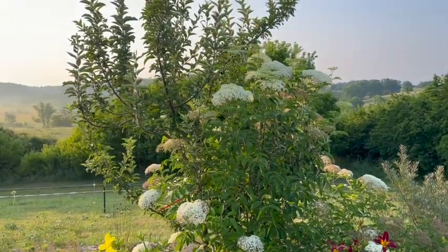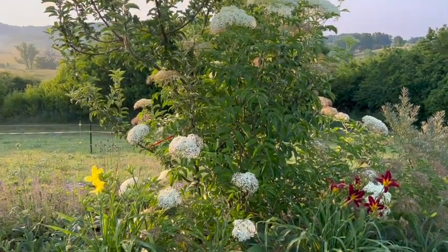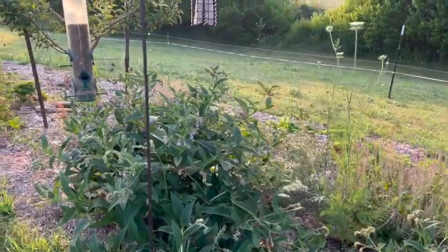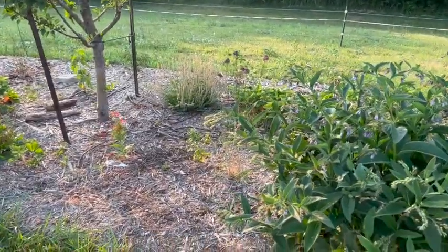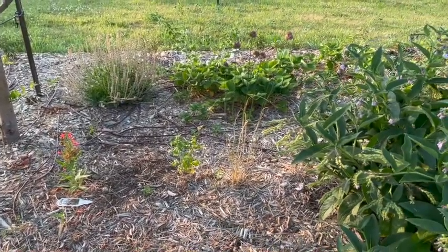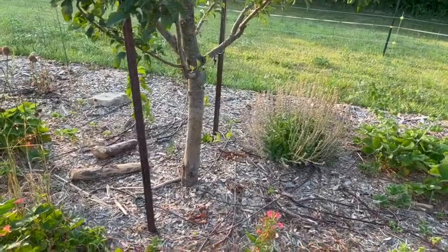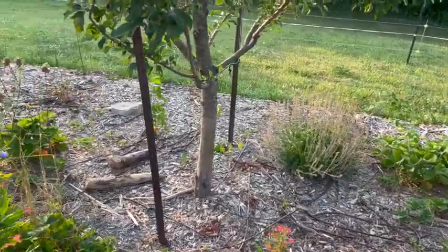This apple tree and elderberry are sharing the same space. I put that elderberry a little too close. Lesson learned for the next row. You want things to be crowded because that shades the ground. You don't want the ground to be out in the bright sun all the time to dry out. And it's just healthier to have the ground shaded. But you've got to be mindful of how much you crowd, because the trees need sunlight too, and if the elderberry takes up all of the tree's sunlight, that's not good either.